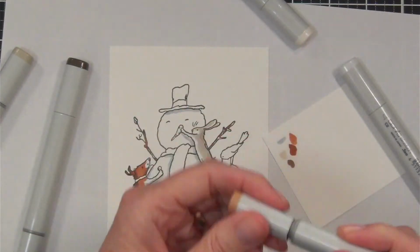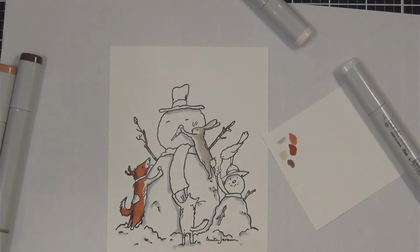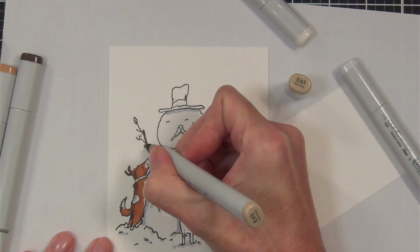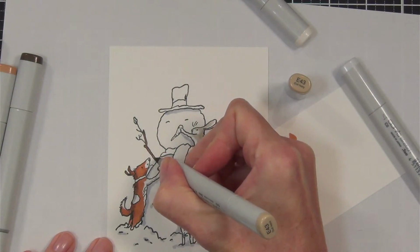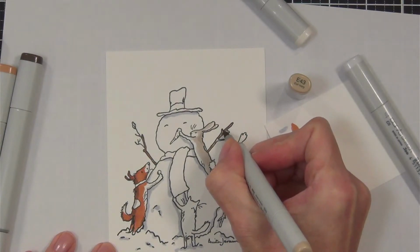Oh no, that's too yucky. I shouldn't say yucky, it's not yucky. It wasn't what I was expecting. Wrong tone. And that's the good thing about the alcohol inks, is you can go over them again too.